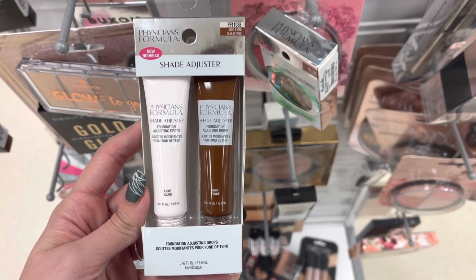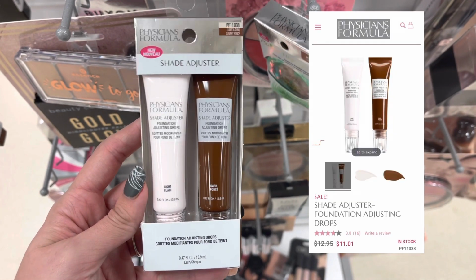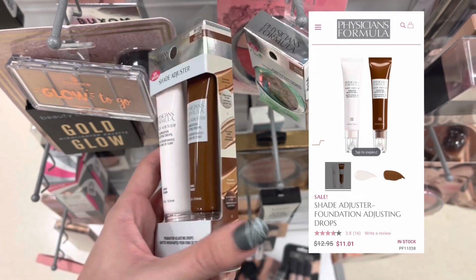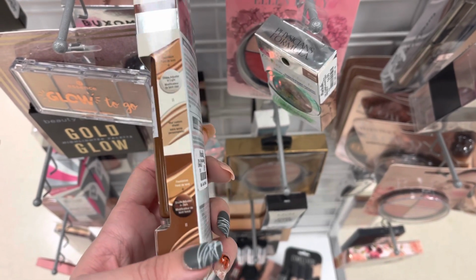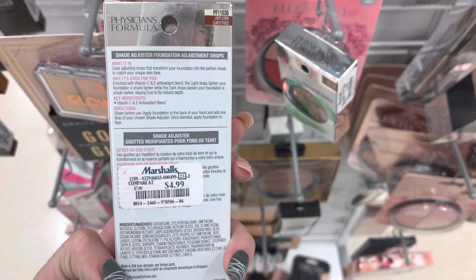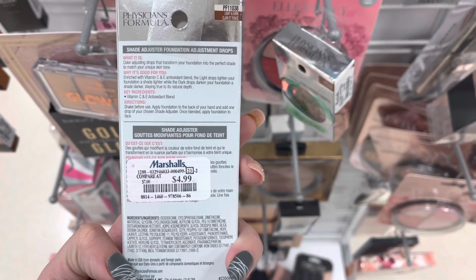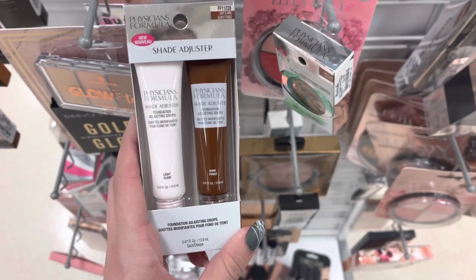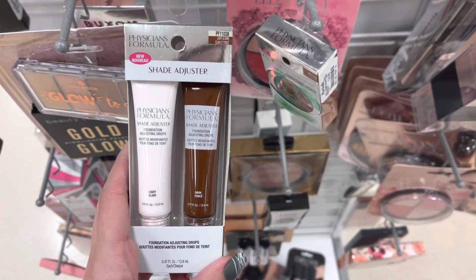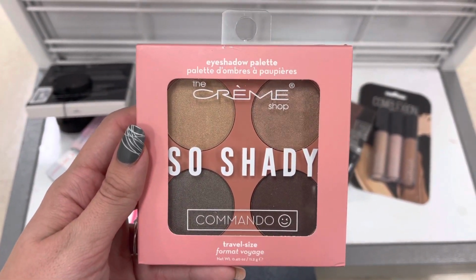Next, we do have this Physicians Formula. This is a shade adjuster. So you guys can see they have a light one and then a dark one. So you can actually use these to adjust your foundation to your shade. And I thought that was super cool. I did not know they had that. And I was really tempted to buy that. And I kind of regret not buying it because a lot of my foundation, it seems to be hard to find a foundation shade for me. So I thought that was really cool.